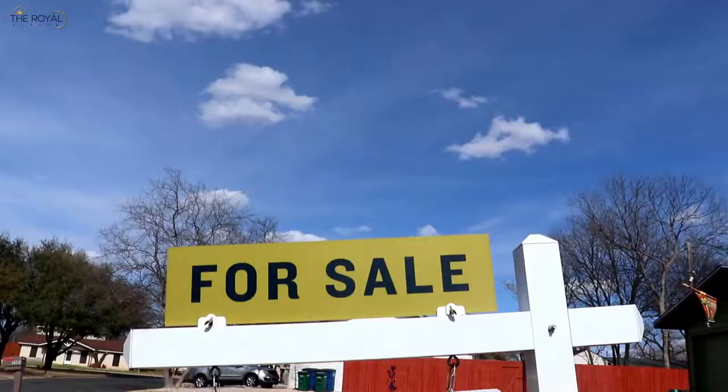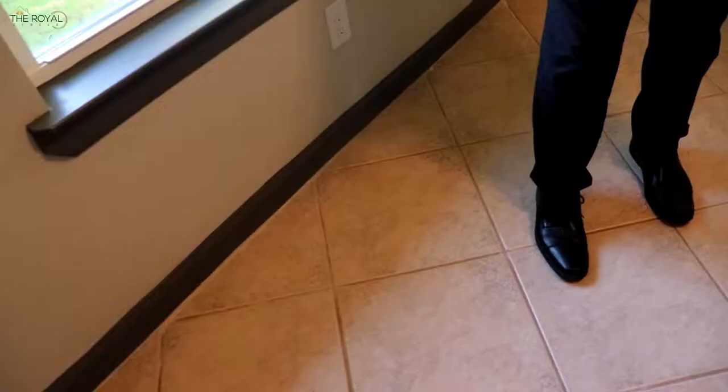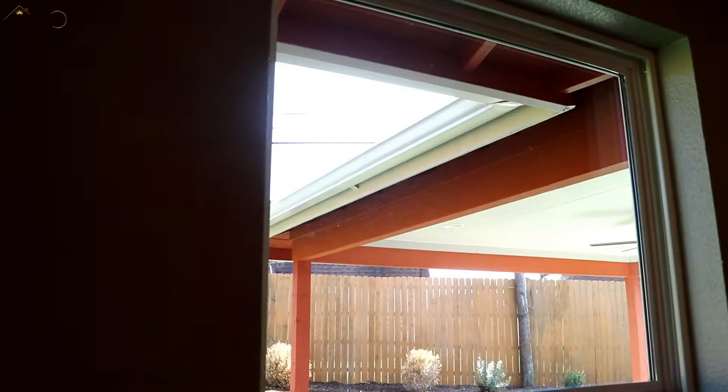Also, a huge shout out to Ashley Tullis for this amazing property. Again, you can tell they did a great job on this farmhouse style property. Another back bedroom over here. You can see great space, nice flooring, big tall windows with lots of natural light coming in. Every room has its own great fan, and all the closets are also pretty spacious.